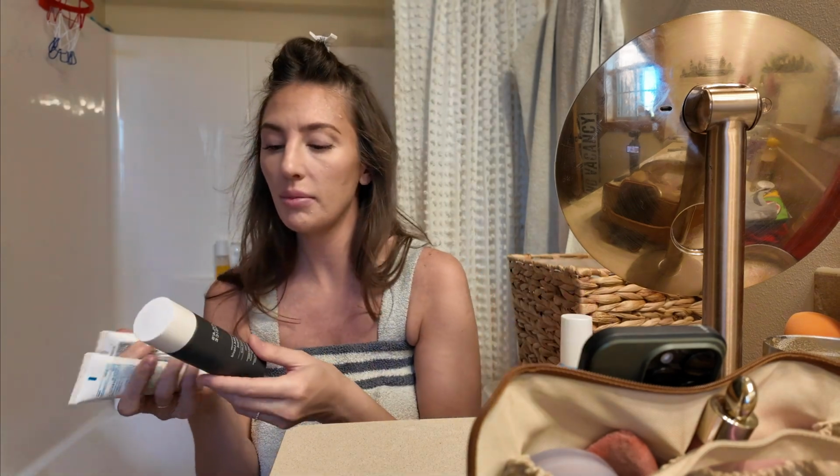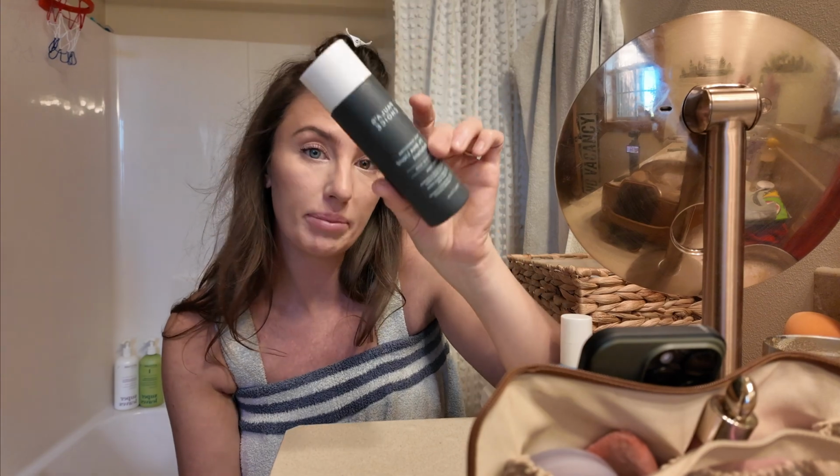Then as far as treatments go, this one by Paula's Choice, the 2% BHA liquid exfoliant. When I was in the thick of dermatitis, I was like, oh, I just need to exfoliate my skin and get all this dead gunk off. And I would use this and my skin would hate me, literally hate me. But now that things have really calmed down, I have a little bit of scarring, to be honest, from the pimples and the rash that I had around my mouth and stuff. So I started using this again every other night.